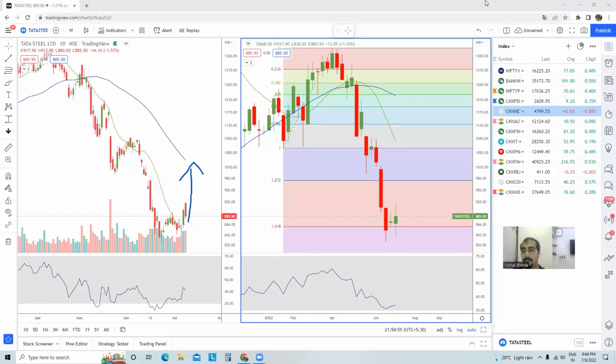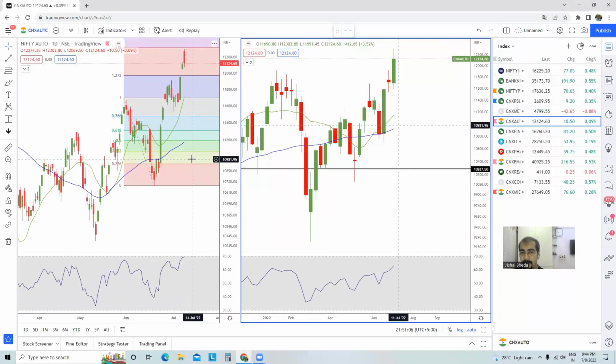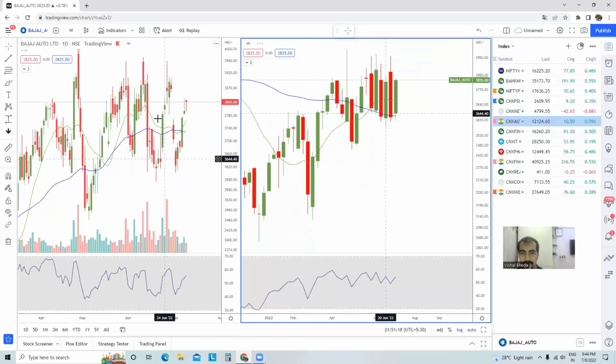All right. So for the time being, I'll just avoid trading in the metal pack. Auto pack, as I shared in my last few videos, has continued to outperform beautifully. Maruti, I think apart from Tata Motors and Bajaj Auto, for some reason did give a gap down and now it is again coming up.